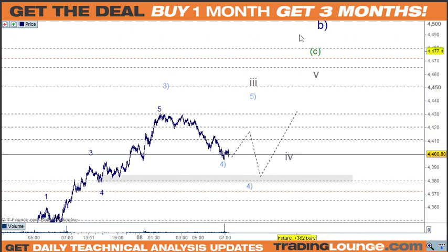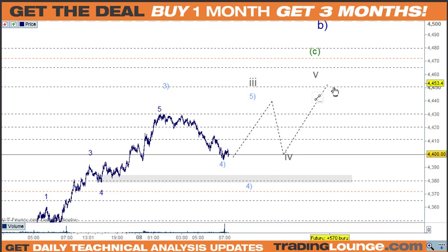But the main point here, I guess, is that we can have two highs here. We can have this one, and then a correction, and then another one before rolling over. So two more highs, and then we can look to go long above that.